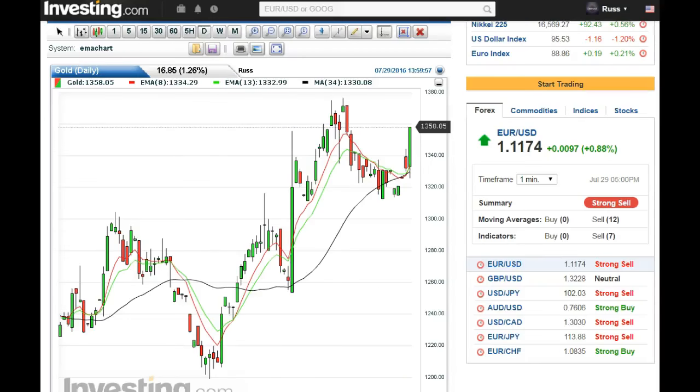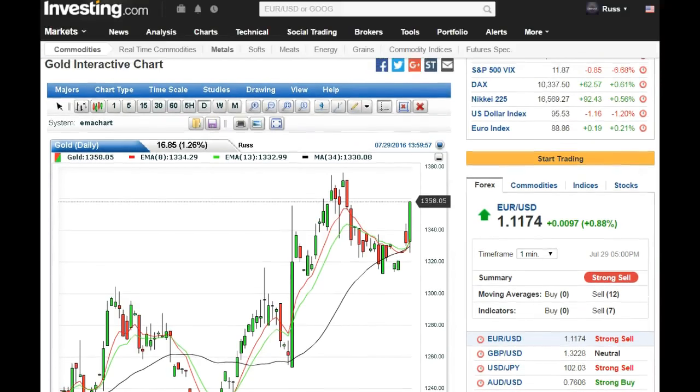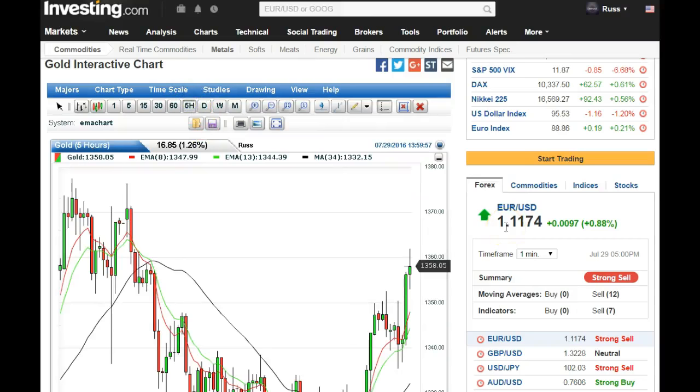Gold, looks like we did it. Gold bounced when it needed to, right at the end of the month, making the monthly candle a continuation on the upside instead of a reversal bar. But here we are on the daily. You can see the move. Let's look at a 5-hour on gold, as this is where I was concentrating last week.